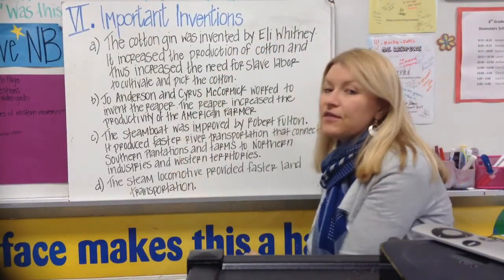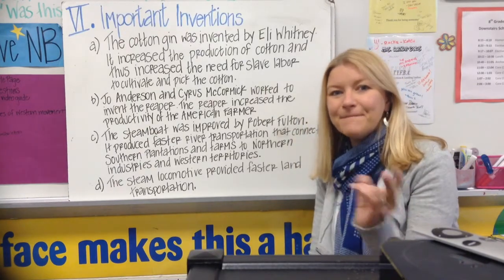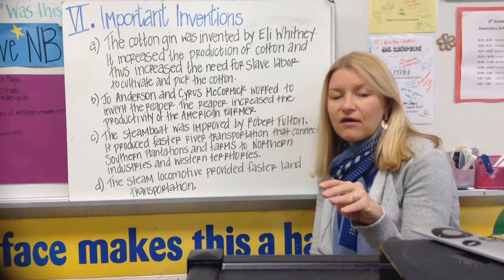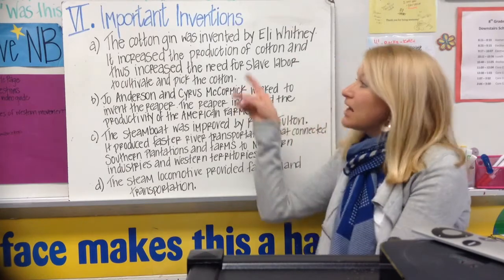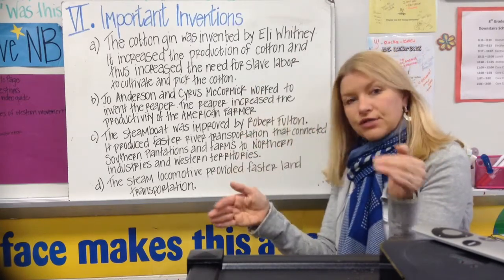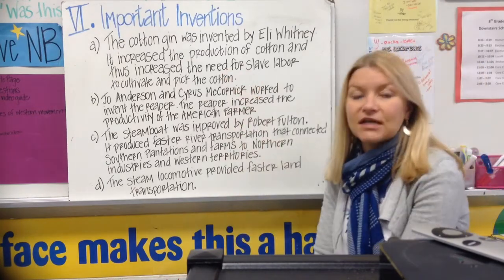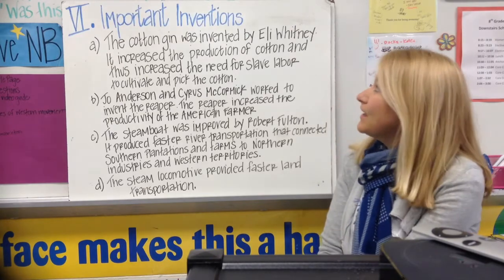So one of the things that's going to be going on during this time period is we're going to have a mini industrial revolution. Not the same as that big industrial revolution that's going on in the late 1800s and the early 1900s, but a lot of these inventions are going to lead to that overall bigger industrial revolution. So the first one is the cotton gin, and the cotton gin was invented by Eli Whitney.